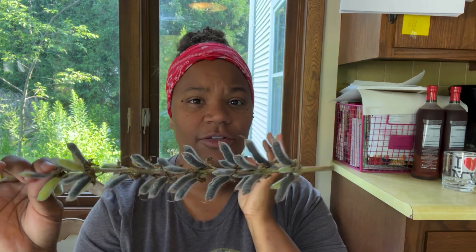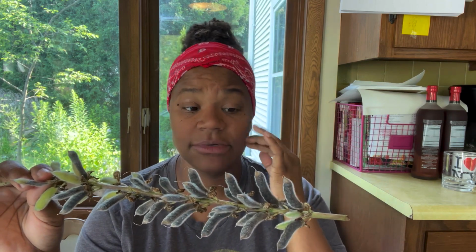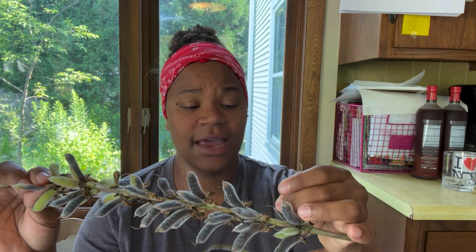The first thing that I'm going to show you is the lupine. So the first blooms came probably around May, and I deadheaded those, and I did get a smaller second crop.